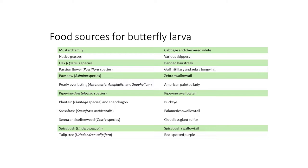Spice bush, it's a great little tree, really nice, grows at the edge of an area. It's a very attractive tree, it's a native tree. Spice bush swallowtail. Tulip tree, big old tree. You probably want a tulip tree for your bees because it's one of the first trees to come out in the spring, producing tons of nectar and pollen for those bees.